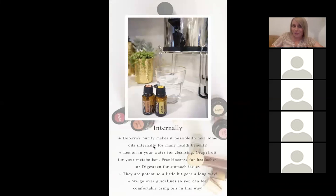You can definitely not do that with every brand out there. I would say for basically most brands out there, I wouldn't recommend using internal. Ours are really well tested. They're potent and they're 100% pure. I'm going to go over that testing in a second. But most oils on the market, they would say like 80% plus are adulterated. There's no FDA regulation when it comes to essential oils, so you're really trusting the actual company that you're getting the oils from.